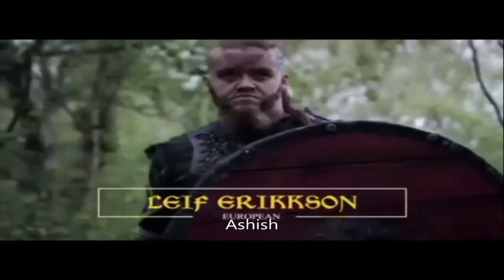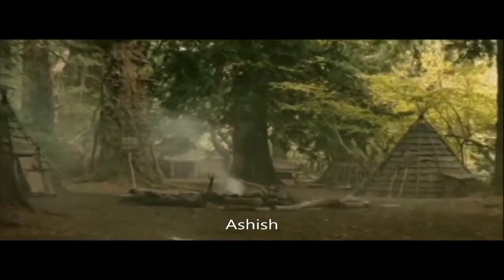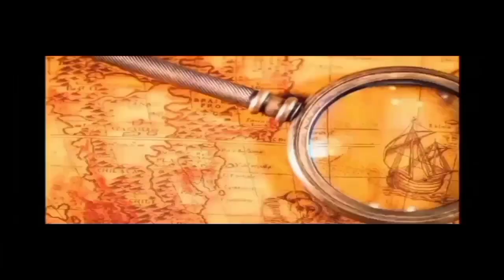Well, America was discovered by the European Leif Erikson, who reached America 500 years before Columbus. A lot of people celebrate Leif Erikson Day on October 9th. And also in the world, it was a misconception for a long time that Columbus discovered America.